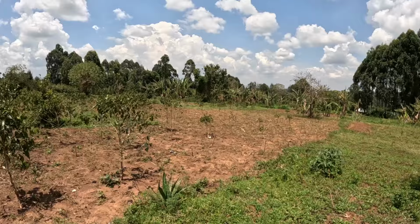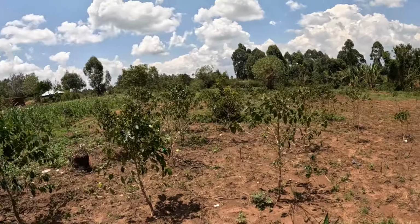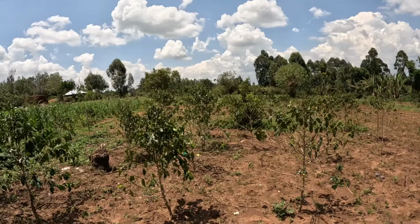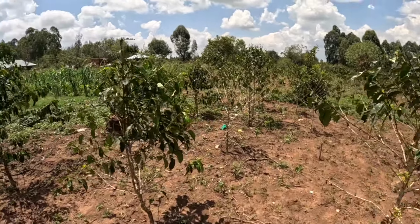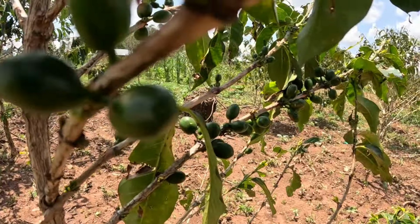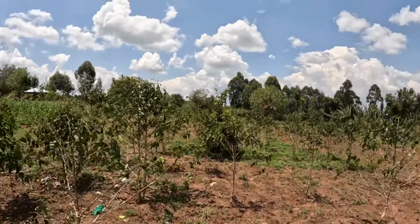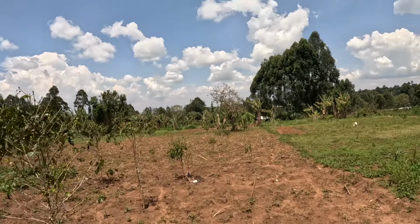And this other side we have a coffee plantation. It's still young, but it looks like it has already started making fruits. So these are the things that we use as coffee. The compound is really nice. The environment is so quiet. I'm already loving it here, guys.